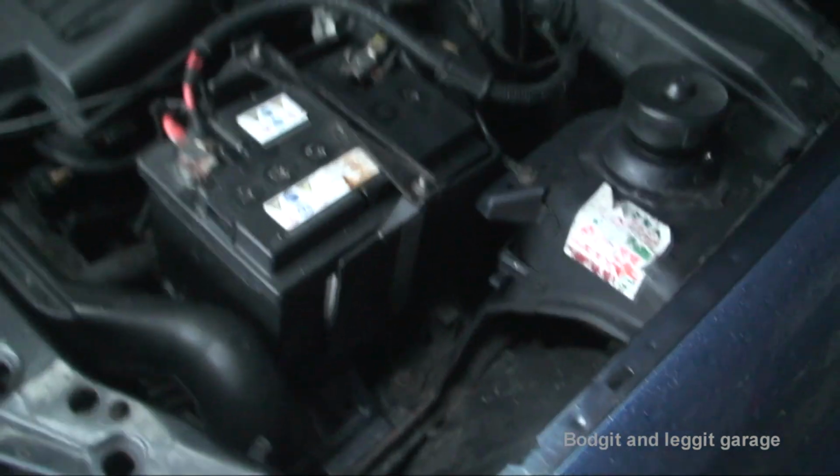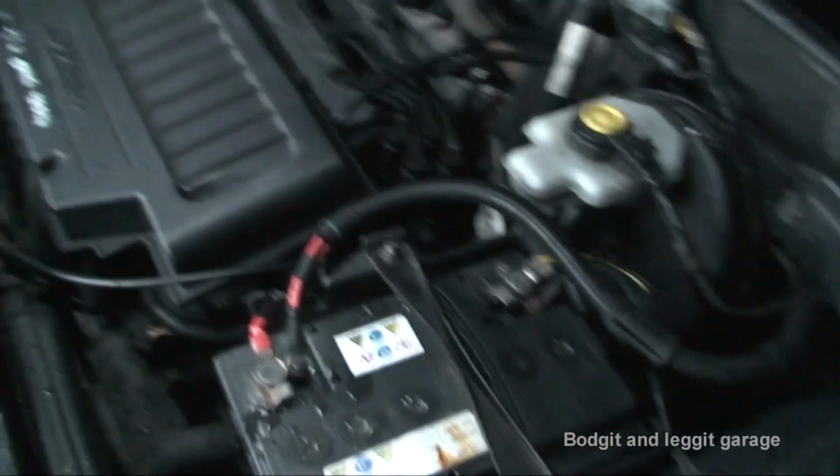Obviously the best way to check a car is to get it on the lift, but you can't always do that. So if you can jack a car up and check each individual wheel, obviously that's better. But I realise it's not always practical.